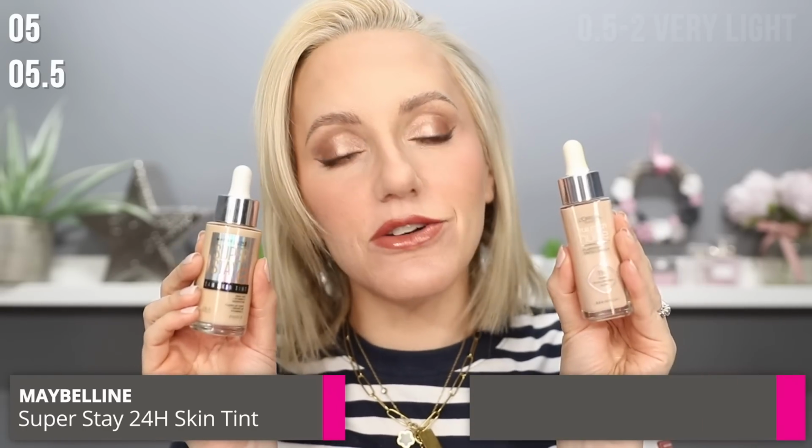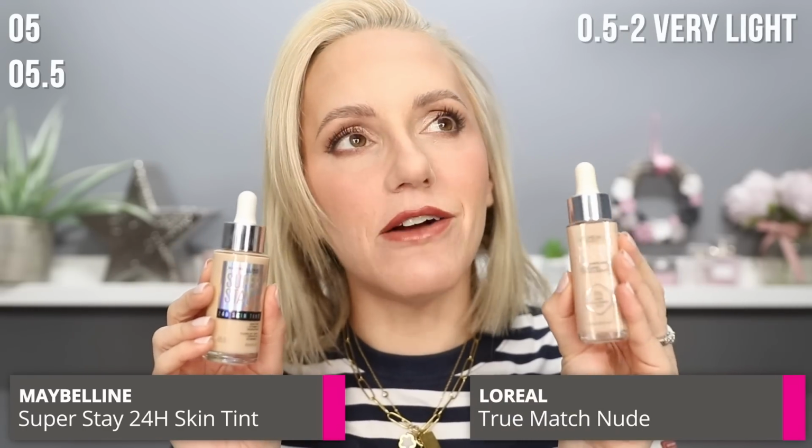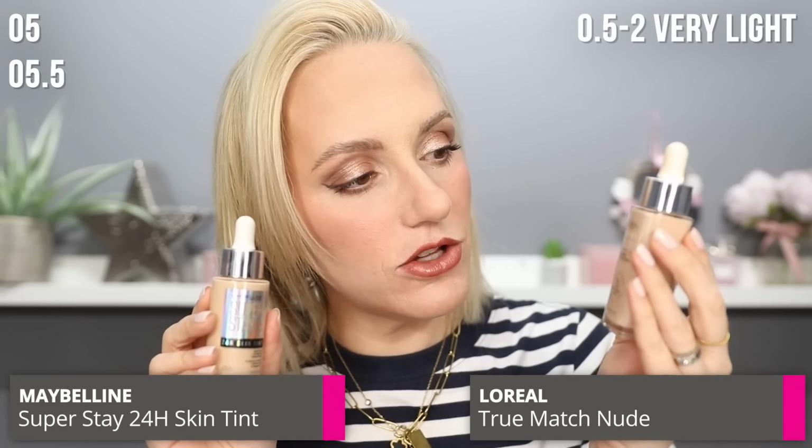but we're gonna roll with it today because I have managed to get my hands on a couple of shades of the brand new Maybelline Superstay 24-hour skin tint. We're gonna be doing an in-depth review on this and also comparing it to something that looks very, very similar that's been around for a while, the L'Oreal True Match Nude Plumping Tinted Serum. So let's get on with it.